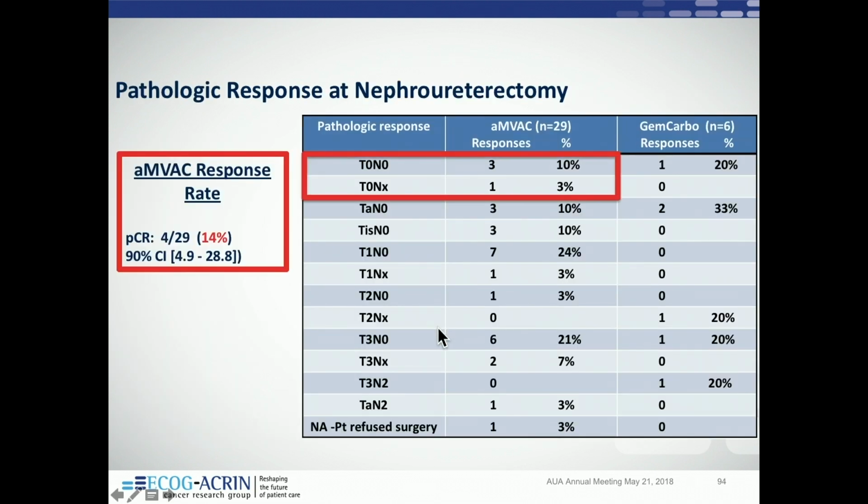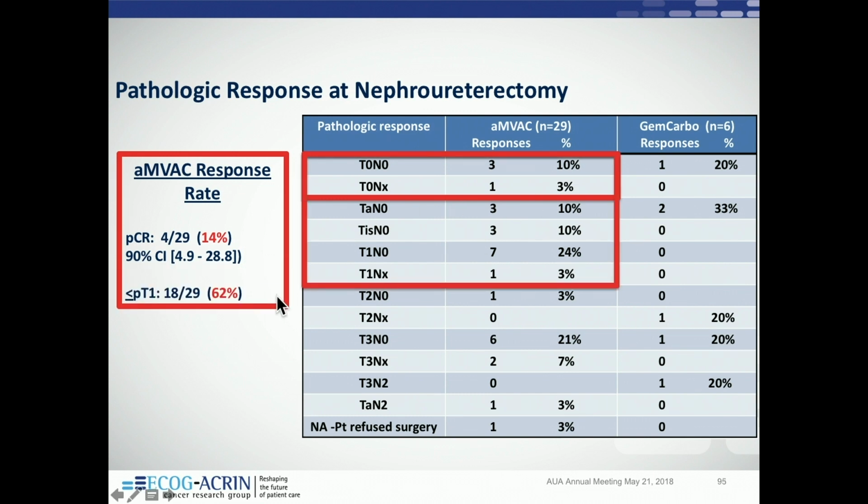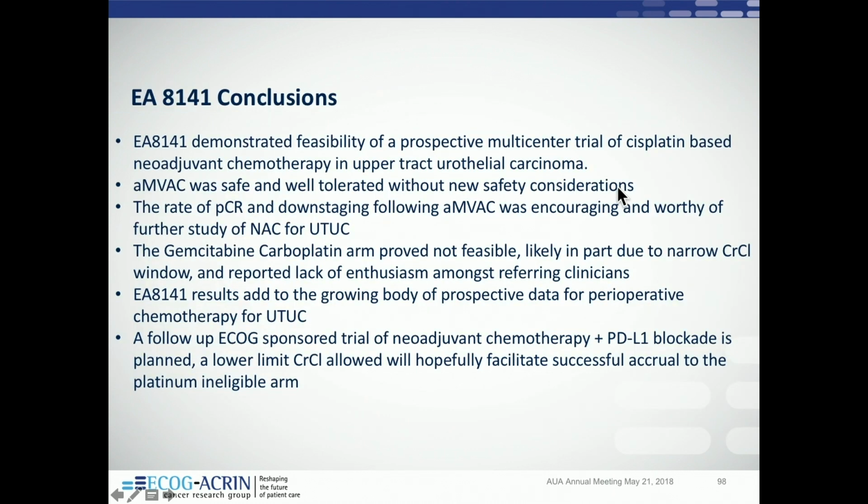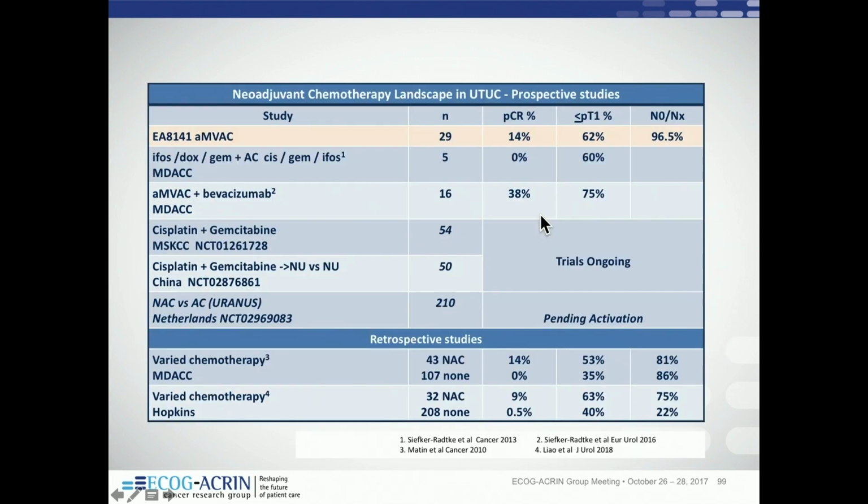So here, as you can see, complete response, meaning T0 disease, was 14%. If you look at T1 or less, meaning down staging, that added up to a 62% response. So very encouraging results. You can see toxicity was very, very tolerable. The gem carbo arm did not accrue, with only 6 patients, probably because the criteria were too strict. But again, very encouraging. We have new trials coming up.